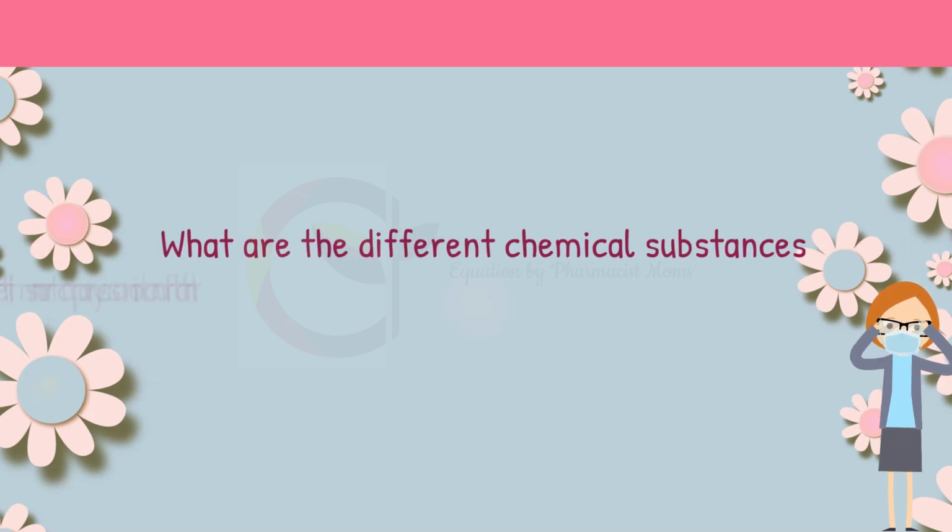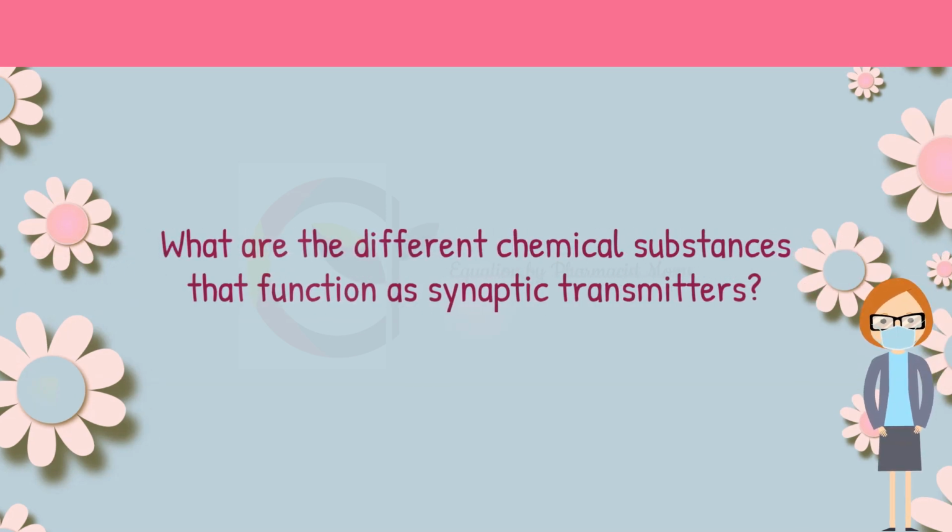What are the different chemical substances that function as synaptic transmitters? More than 50 chemical substances have been proved or postulated to function as synaptic transmitters. They can be categorized into two groups. One group comprises small molecule, rapidly acting transmitters. The other is made up of a large number of neuropeptides, of much larger molecular size, that are usually much more slowly acting. We will discuss them one by one.